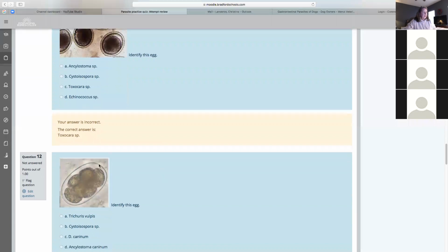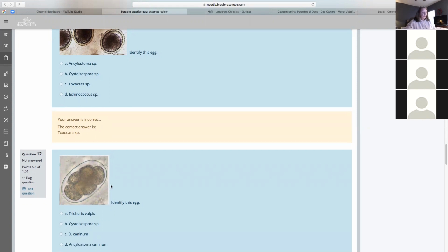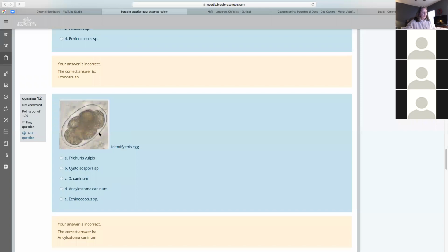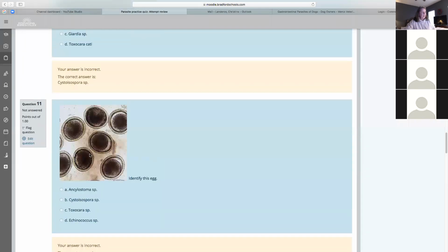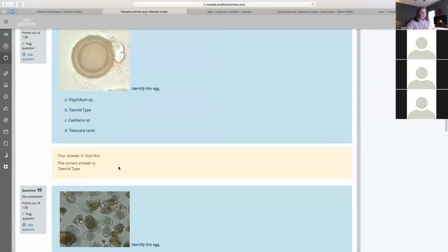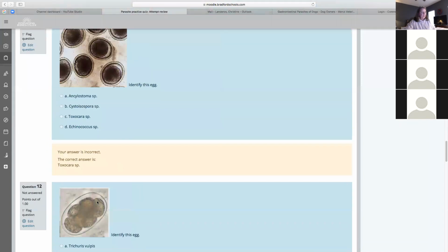Identify this egg. So you've got the thin shell, oval shape, clusters here in the middle, but this is going to be your Ancylostoma, which is the hookworm. If I zoom back up, you can kind of tell the difference. This is very clustered, very tightly packed. And then here, it's similar, but there's definitely a lot more room. Not as many eggs here, packed in the middle.